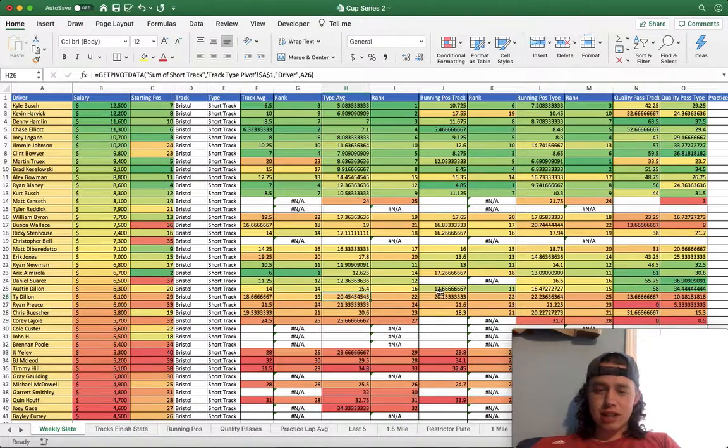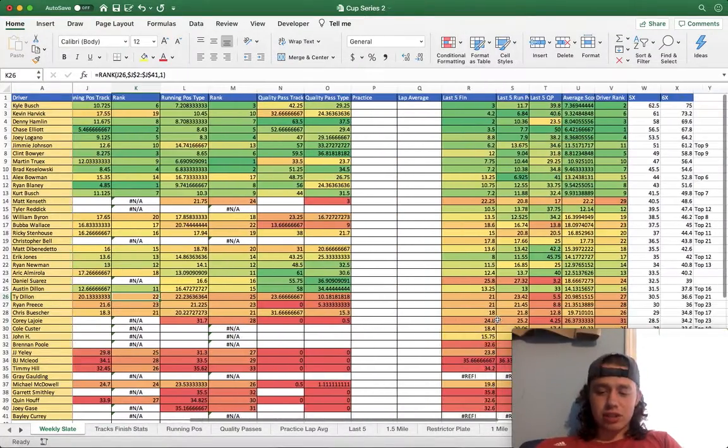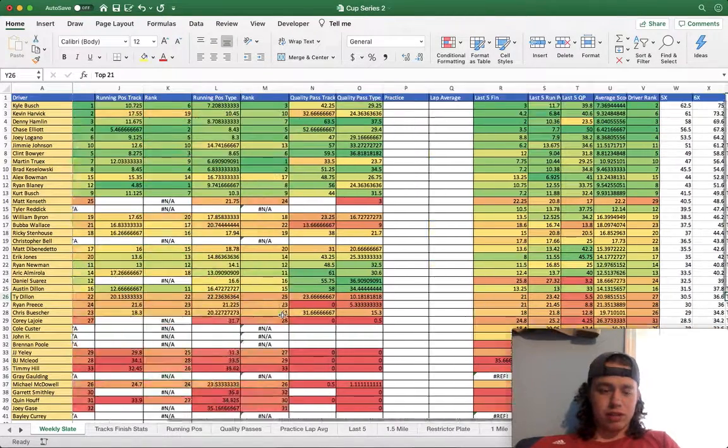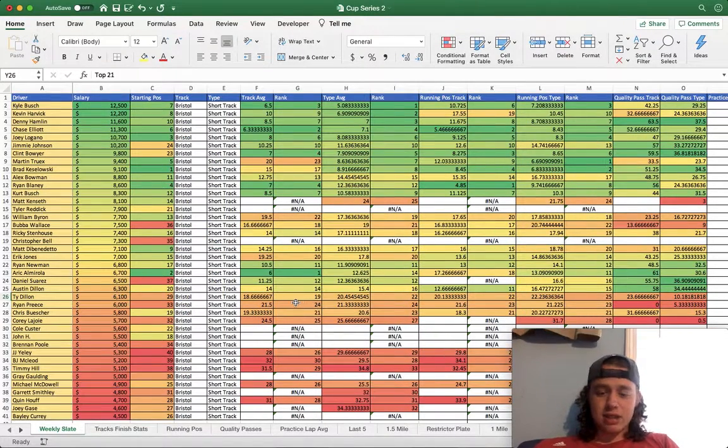Short tracks I'm not as excited about. Average running position ranks 22nd. So it's nothing special to be excited about. And he hasn't been running great coming into this, but he needs a top 21 finish to pay off that salary. His average is better than that. So it's in the cards.